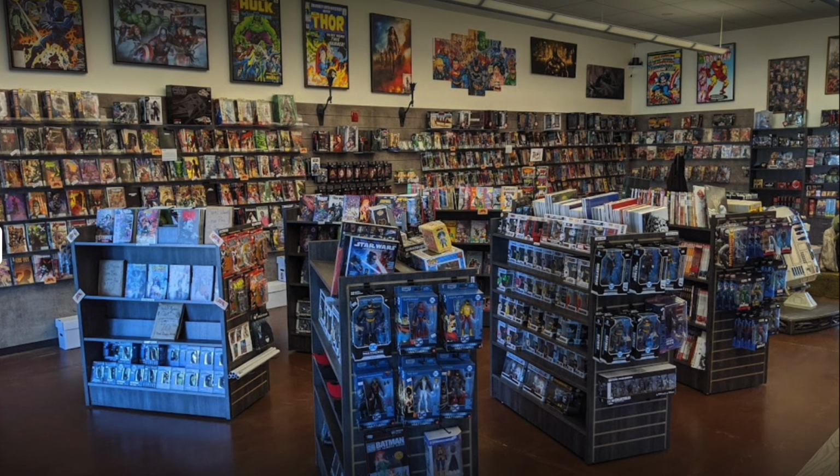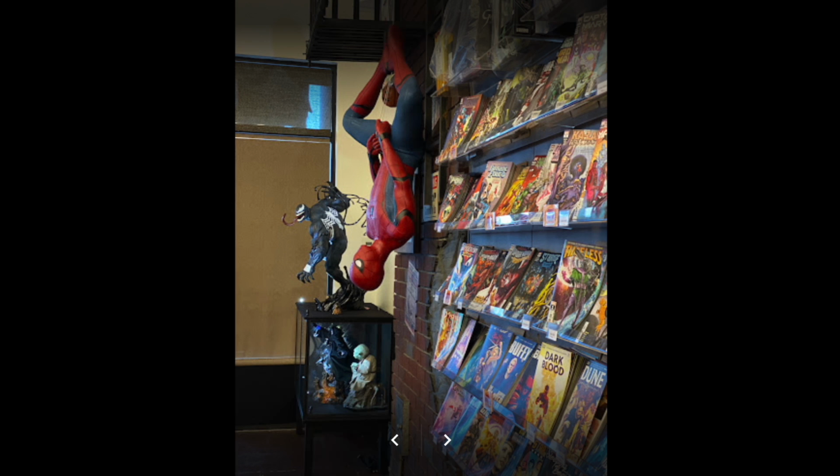This is inside. You can tell it looks almost brand new. They got a lot of really cool stuff, mainly just newer stuff. Not a lot of back issues, nothing like that. The owner said he doesn't really focus on back issues, but they got a lot of really cool statues and displays. You can see that's a life-size Spider-Man right there.